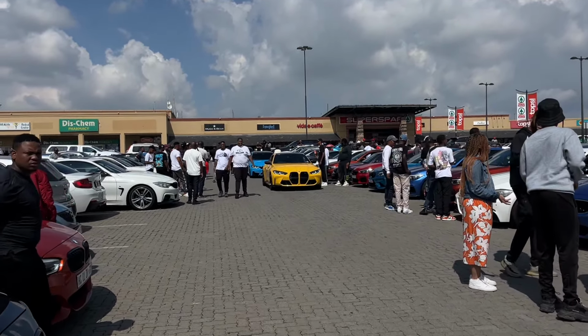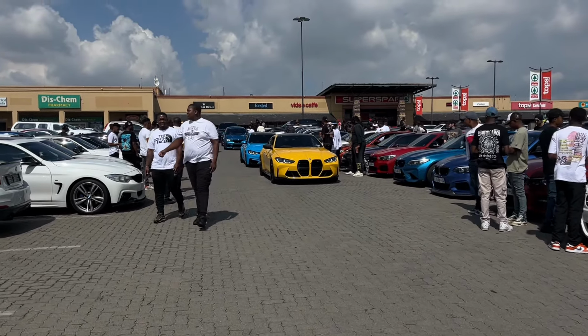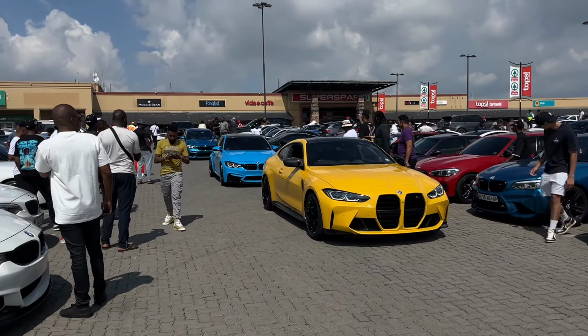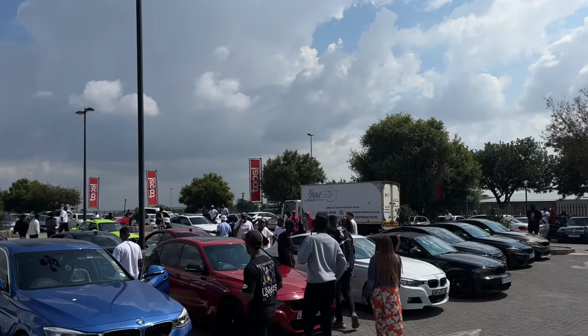Nice variety of colors, yeah. I mean, they both look stunning. I don't know where they hit it, but we'll see what happens. Man, these colors are so stunning, gents. What is that? I think it's the M4 and the Lambo.